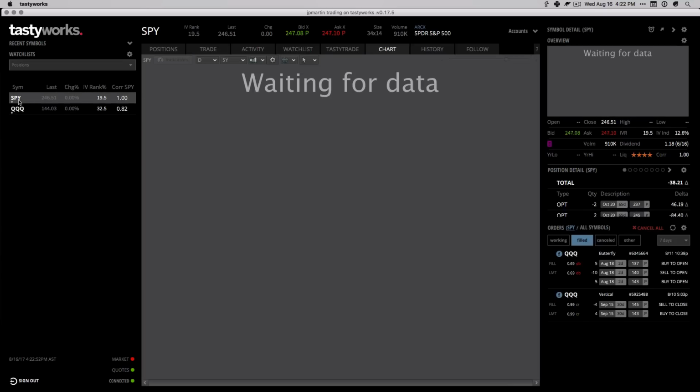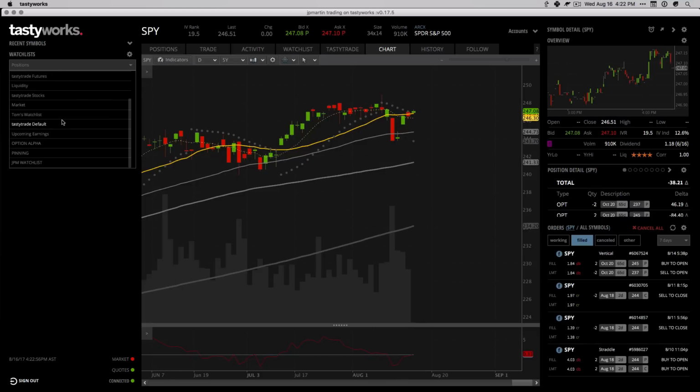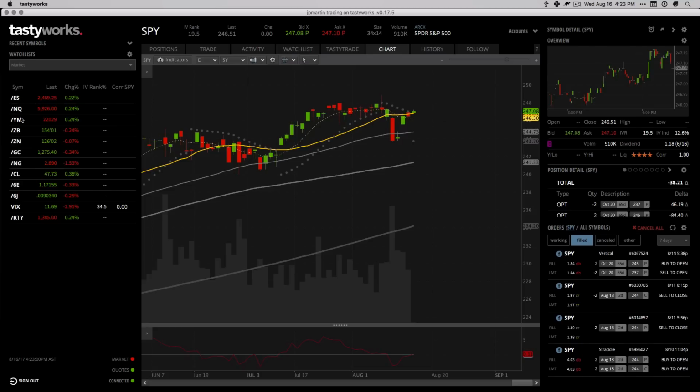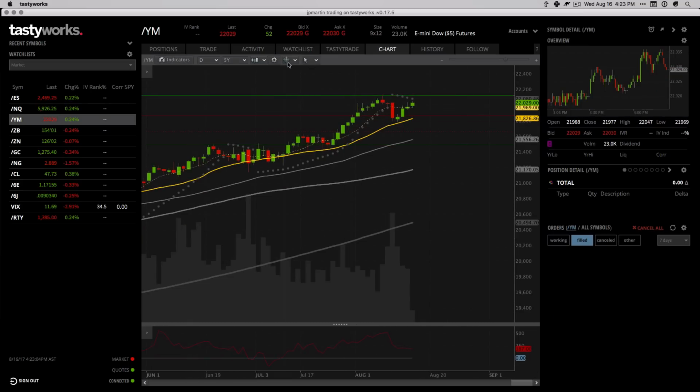So if I was looking at the SPY, same case, the information would come in. I have, for example, a markets list. So let's look at the E-mini Dow, and I've put some indicators on the top. How I did that is I used this and I changed the color of them to indicate. Anything with a dotted line means if it falls through that, we would see a support here, or we would see a critical line here.